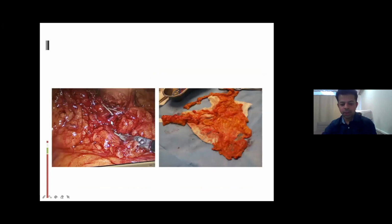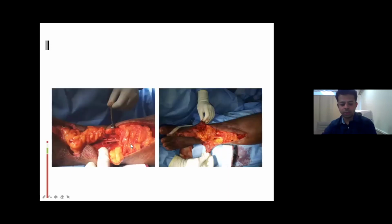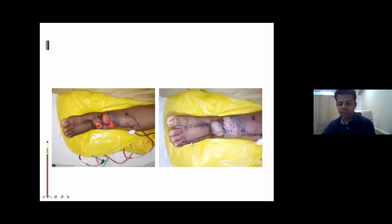And this is the picture of the harvest, the pedicle being ligated, and the flap. Yeah, this is the anastomosis site here. You can see the vein, huge in caliber. So you have to be very delicate when you handle the gastroepiploic vein and the artery. This is the final insert. We didn't close it primarily. We have put a skin graft on top of it.